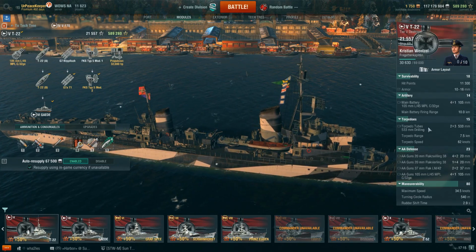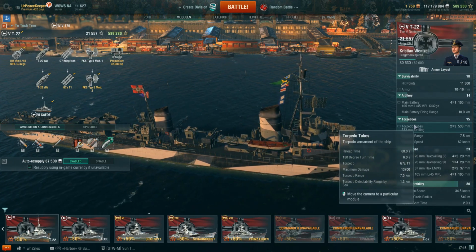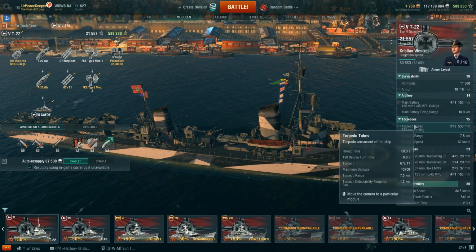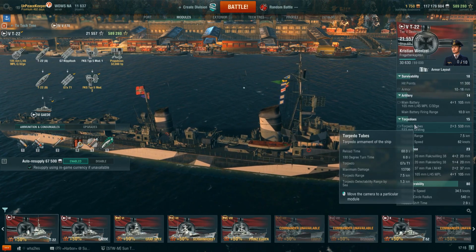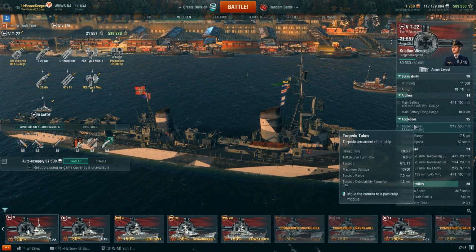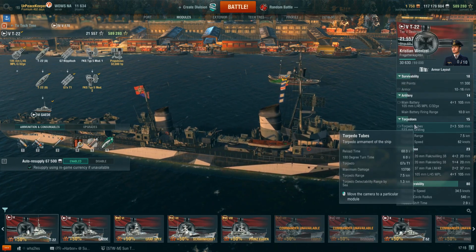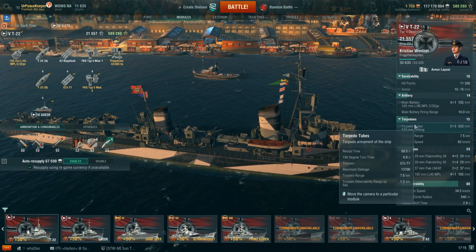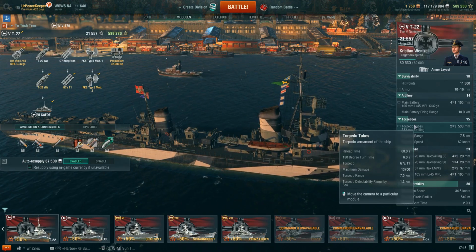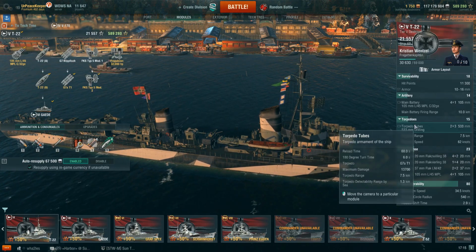The torpedoes have a 7.5 kilometer range, 62 knots speed, 13,700 damage, 1.3 kilometer detection range. And like I said, this is probably one of the strong suits of this ship, and having a 68-second reload time on top of that is also much loved, in my opinion. That is about the only strength of this ship, and it really requires the enemies to be very cooperative with you on that.